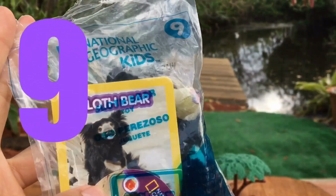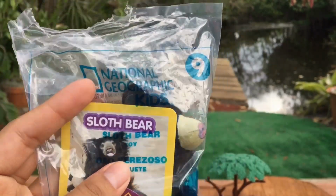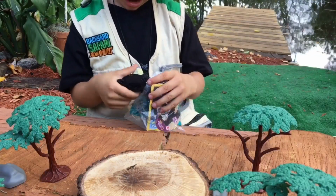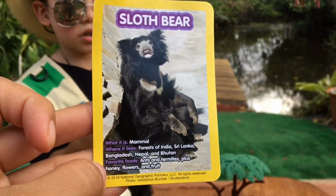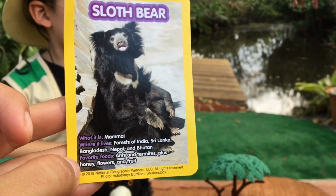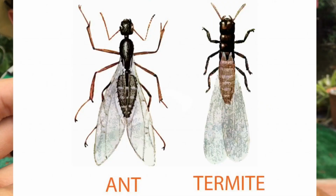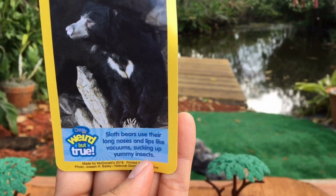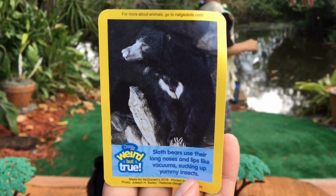Number nine, National Geographic Kids sloth bear toy. Hey, Ozzy, what toy is next? A bear. Sloth bear. It's a mammal. He lives mostly in the forest of India, Sri Lanka, Bangladesh, Nepal, and Bhutan. His favorite foods are ants and termites, plus honey, flowers, and fruits. Sloth bears use their long noses and lips like vacuums, sucking up yummy insects. Yummy.